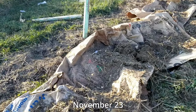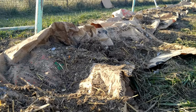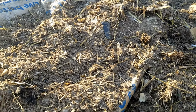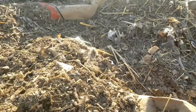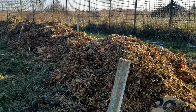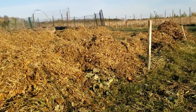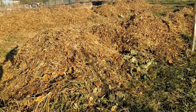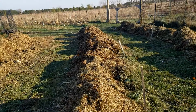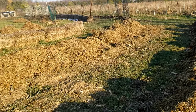Getting the garden ready for the winter. We're putting down cardboard boxes or paper bags, covering it with the barn chicken rabbit manure, and then putting a huge pile of chopped up leaves and hay on top. And over the winter, it will decompose just like a forest floor. And we should have some pretty good rich soil on top of our clay. And hopefully the garden will grow nicely.